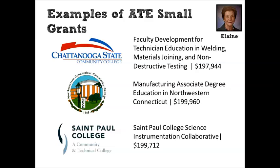You may be wondering what you can do with a small grant. Let's look at three examples. All of these colleges have worked with Mentor Connect and are now ATE grantees. Let's start with my friends over at Chattanooga State Community College. They are addressing a pressing industry need in their area for more welding and non-destructive testing technicians.